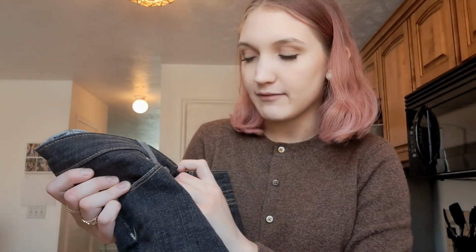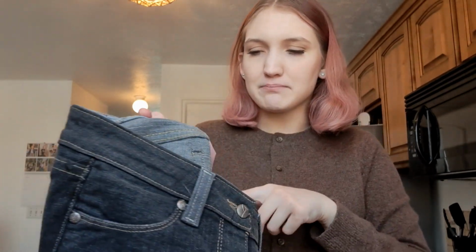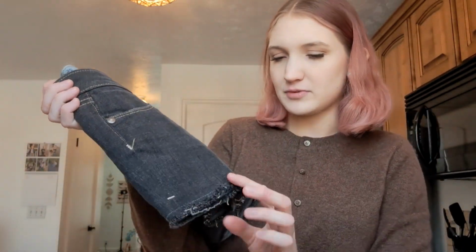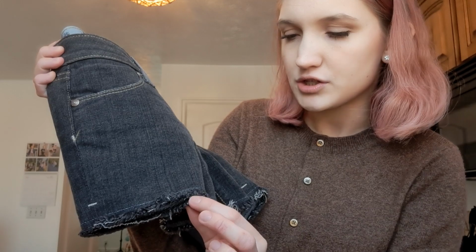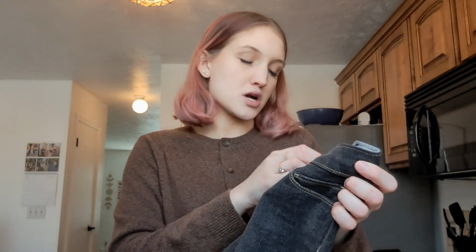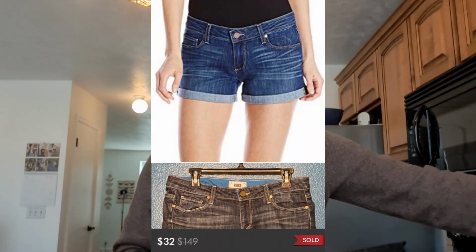All right, so I stumbled across these. I kind of hesitated because they're a size 25, which is really small. I think it's like a size 2 or a size 0. But they're Paige, which is a nice brand, and they're short shorts with some fringe distressment on the bottom. So I thought this would be a great thing to pick up. They were $7, so I'm glad to have found those. A similar pair of Paige shorts sold for $32 on Poshmark.